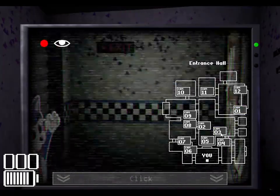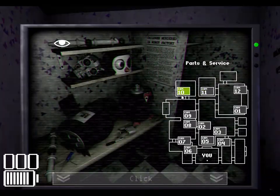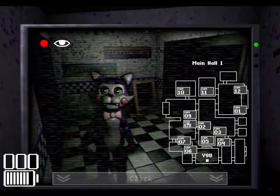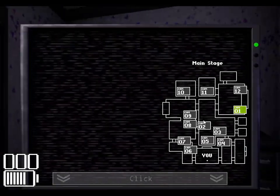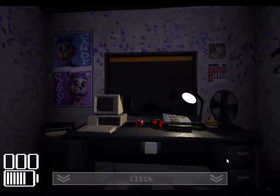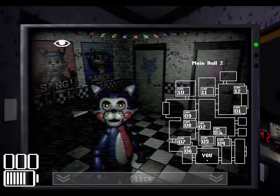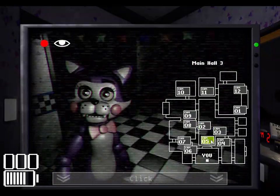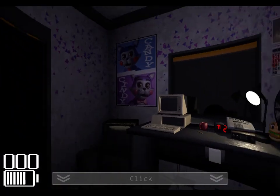Let's check on parts and service. Okay, so Candy's here. Cindy's there. Where's the penguin guy? I know he's running around. Okay, that's Cindy. Where's Candy go? Candy usually, I don't know the specific routes just yet. He'll go from camera 5 to camera 3, and Cindy will go to camera 2, and then to camera 5. So, they're doing what they were doing last time, but at a faster pace.